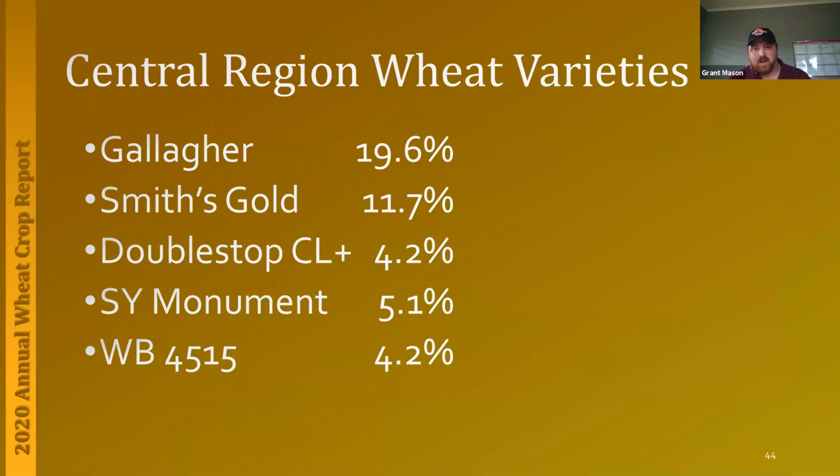That's just a breakdown of the wheat varieties we're seeing in our area. Smith's Gold is up significantly. Gallagher's still the go-to variety in our area. Next.